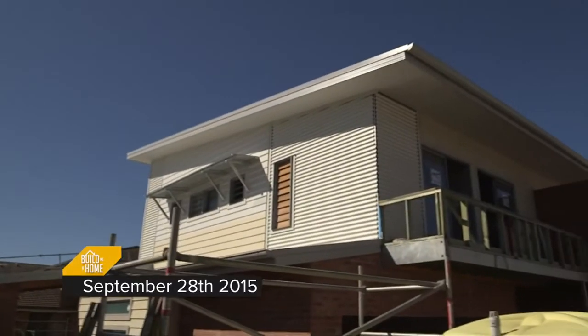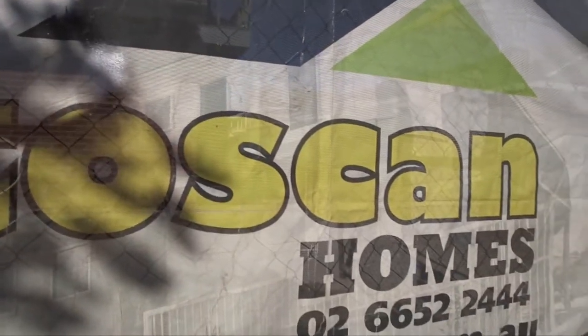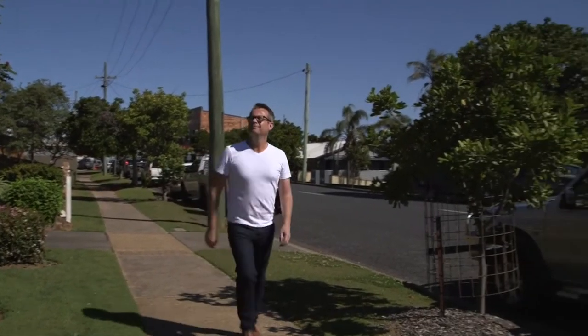We're back 3 months later. The weather has had a change of heart. Soggy Sawtell has become sunny again. Let's see how much of the build has taken shape.